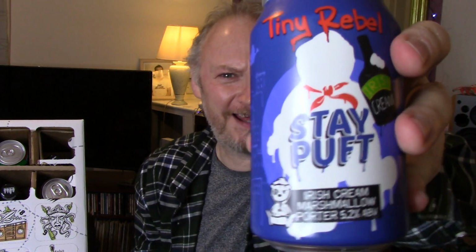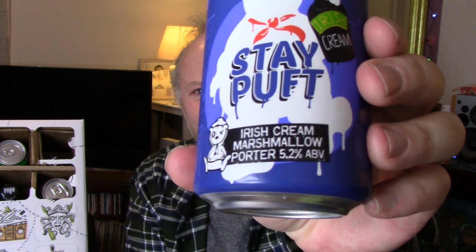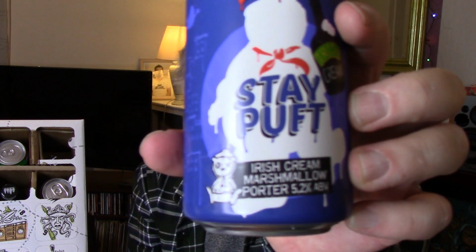And this is Stay Puffed, Tiny Rebel. Now, Tiny Rebel I have heard of. And this is an Irish Cream Marshmallow Porter. That's more like it. Yeah, marshmallow beer seems to be the 2019 thing. I don't know if it's been around before, but I've never seen so many marshmallow beers. I've already had 2 this year. And I've liked them all. Marshmallow stouts. Get them while you can. They're lovely. 4.2. So yeah, a Bailey's and marshmallow.